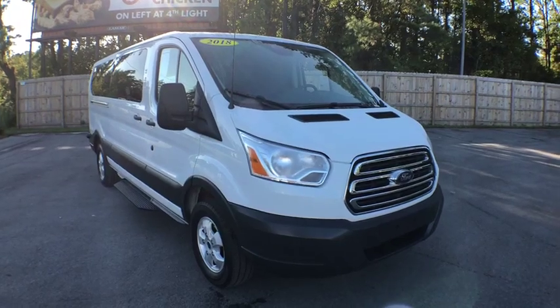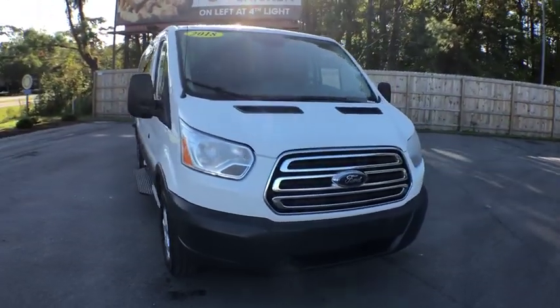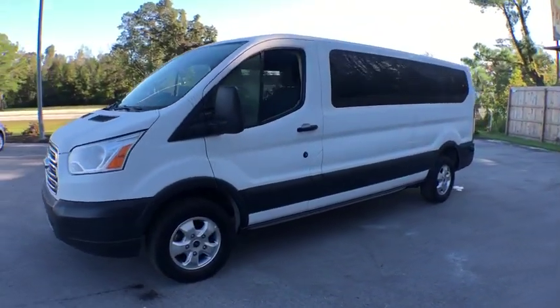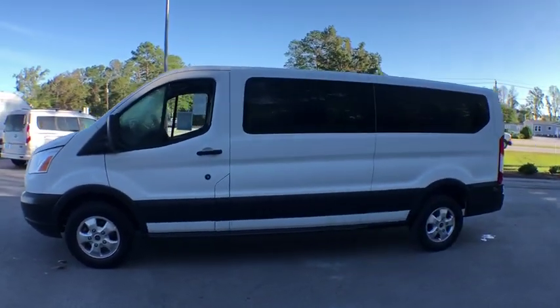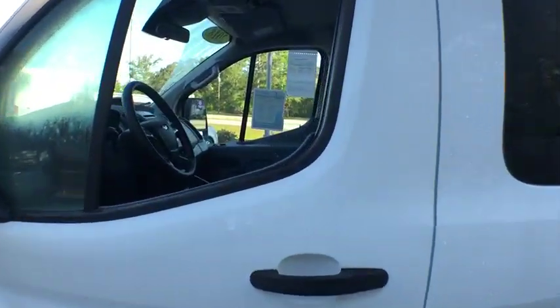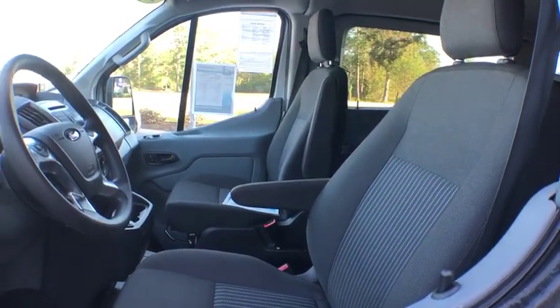We are pleased to show you the 2018 Ford Transit 350. The Transit 350 comes in numerous configurations, impressive payload, and towing capacities. It is comfortable and easy to drive. This vehicle has less than 35,000 miles.